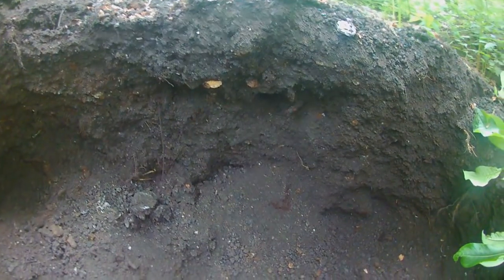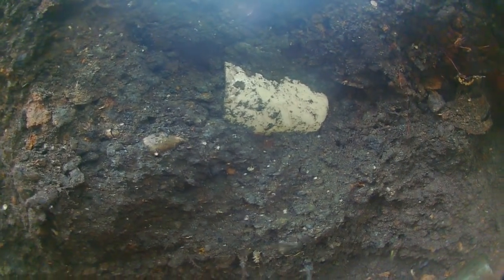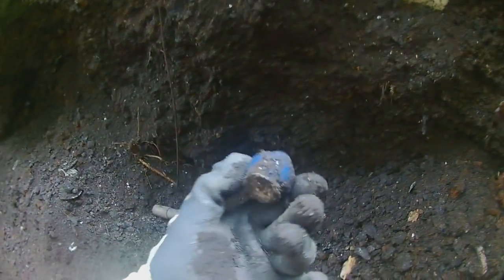All right, well, I wonder what that is there. Oh, I wonder what that is as well. All right, hang on. Let me get my little scrapey scraper, and I'll tackle this too. Oh, there's something there as well, blue. Oh, what's that? That's broken anyway, that's a shame.